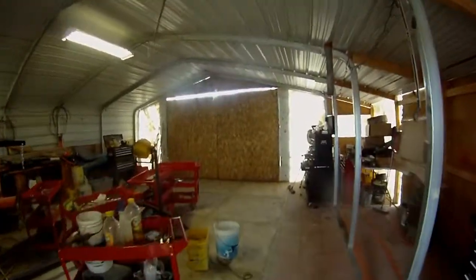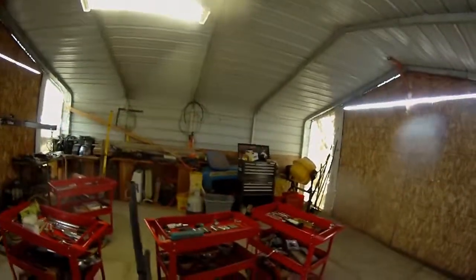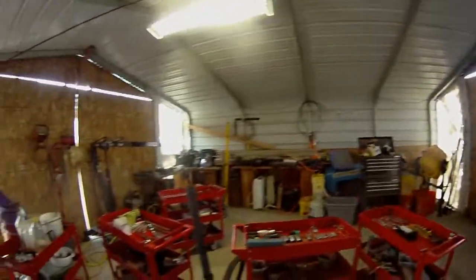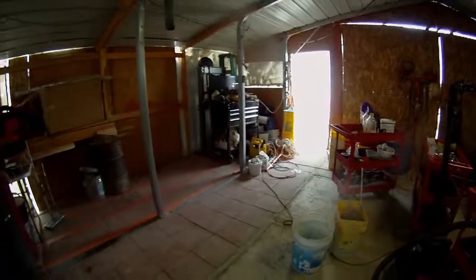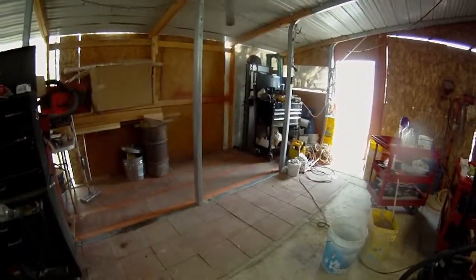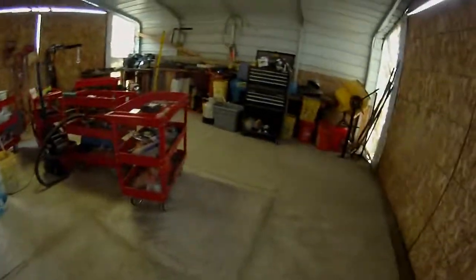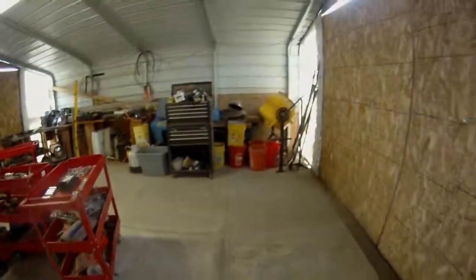Alrighty, so here it is. Here's my garage. It actually looks like a real garage now. I got the side panels back up and the floor is completely done. Let me try and get a decent shot of it. It is not perfect. It definitely isn't completely level. Right here where my foot is, there's a bit of a hump.